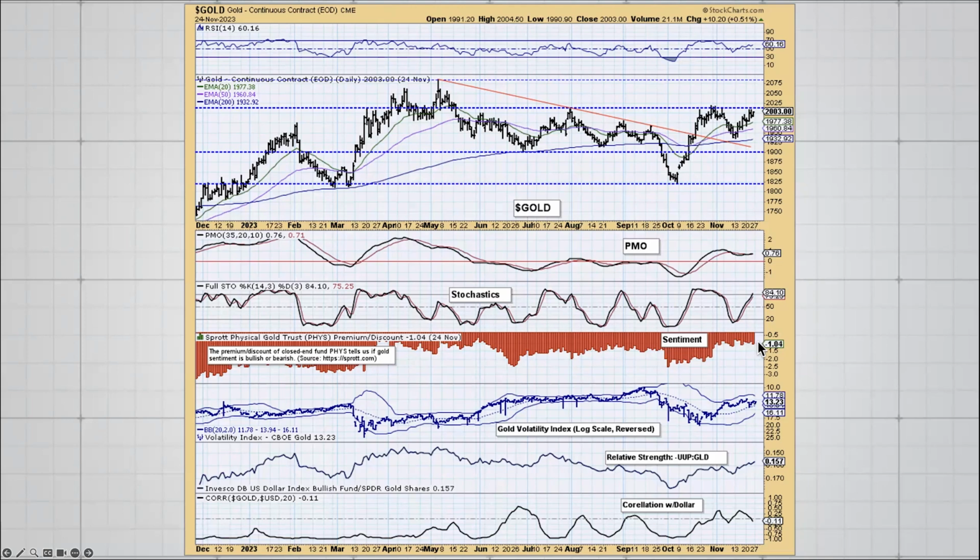So I think that sentiment is going to work in its favor, and we will see a breakout here for gold. The correlation to the dollar is starting to get negative again, and that will be good if the dollar continues to show weakness. You can see that gold relative to the dollar is showing internal strength. So everything looks good here to me for gold to break out. Now, if it doesn't break out, that would set up a double top and all bets are off. But we'll see if it can maintain this rising trend, which all of these indicators suggest it will.